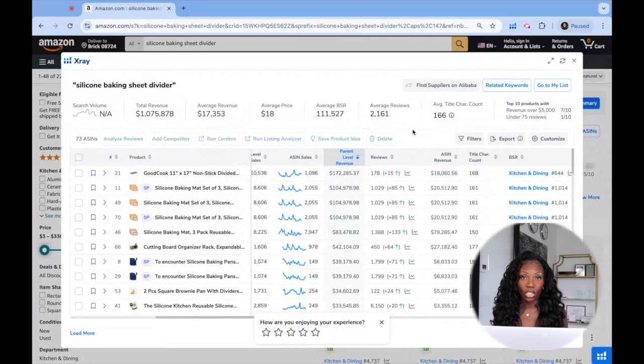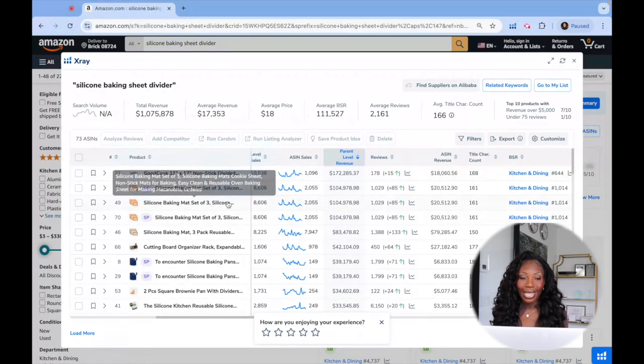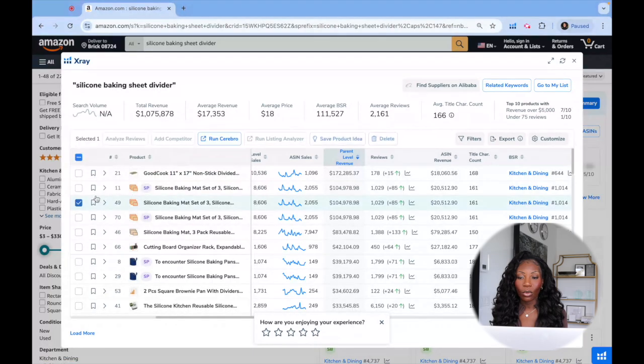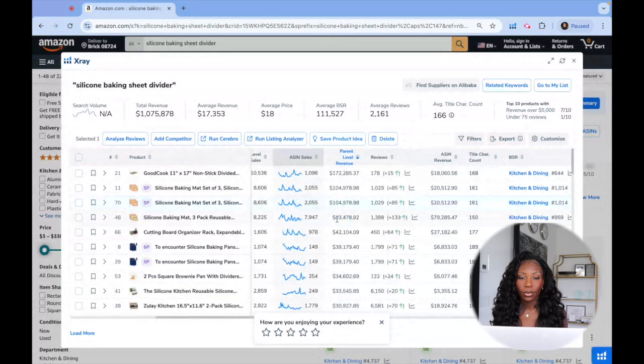So it literally slashed it in half just by removing that one irrelevant search result, which should not be here because it's not the actual product that we're looking for. So what I'm going to do is look to see if there are others like that that I can get rid of. And I see there's another one right here. These are baking mats. These are not the actual product either. So I'm going to do the same thing and I'm going to remove it.